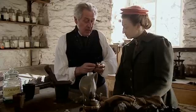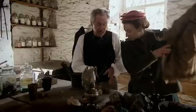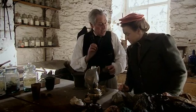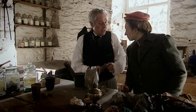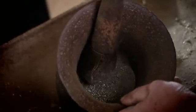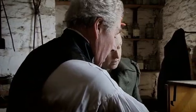So what we need to do is what is known as assay this. And the whole process in here is to try and extract the copper from the copper ore, see what percentage of copper we can get from it, and then we know just how good the ore is itself. Assaying was a crucial job, as it determined the percentage of copper in the ore. If it contained less than 5%, it wasn't worth bothering with. First, John weighs out exactly 20 grams of crushed ore.